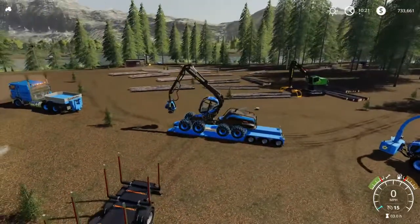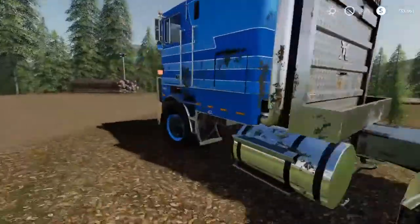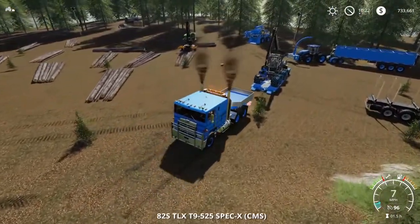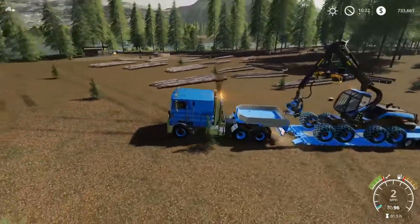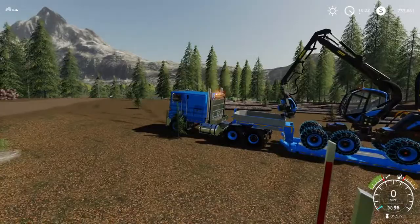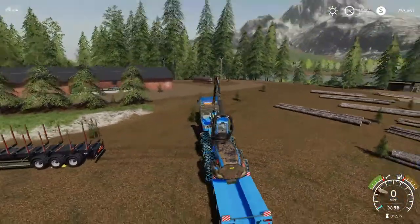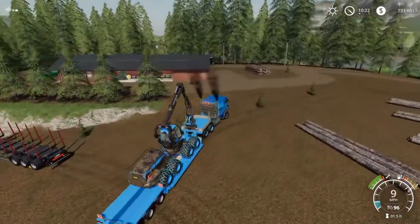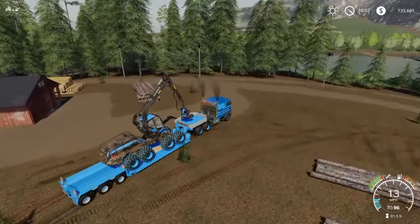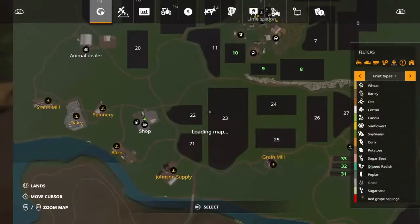I think we have enough space there for that. Shut that down. I think I can just push that out of the way. Alright, we're good to go, I think. We're a little bit off. We're okay, we'll live. So we gotta go haul down, and we gotta figure out where we're gonna go.